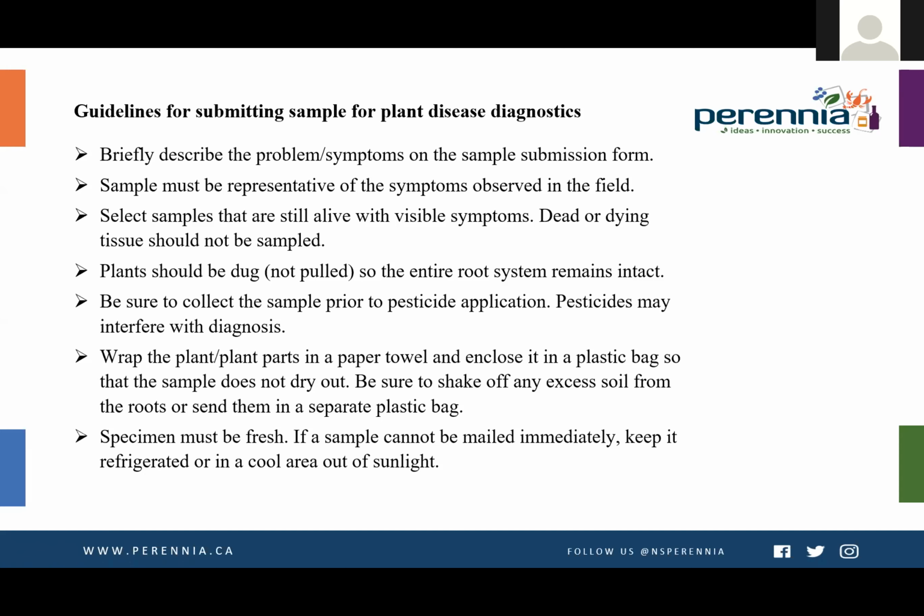Be sure to also remove the excess soil. If you want to submit a soil sample, then you should do it in a separate bag. Specimens should be fresh. If a sample cannot be mailed immediately, keep it at 4 degrees in the refrigerator. It will slow down the growth of the secondary organisms, and also the causal organism will still be alive.